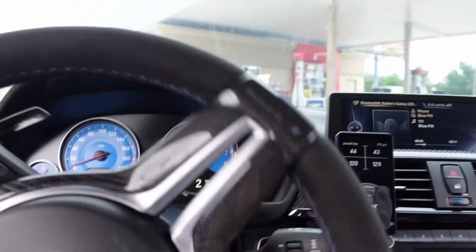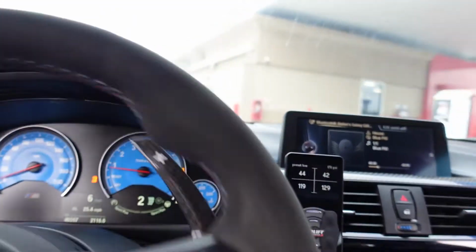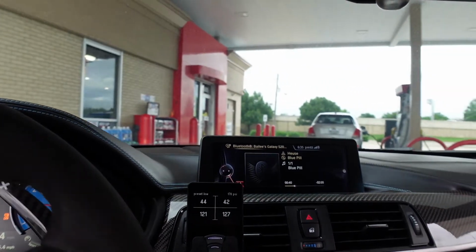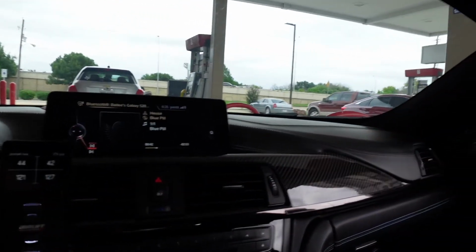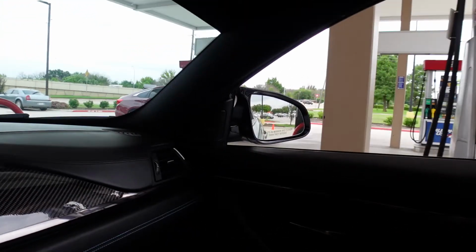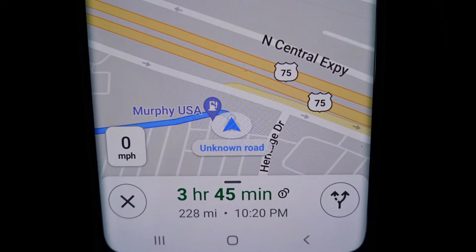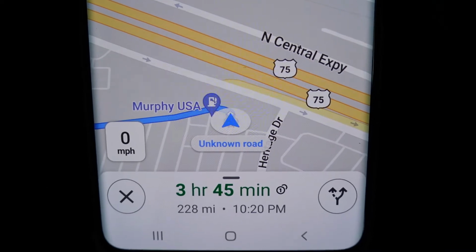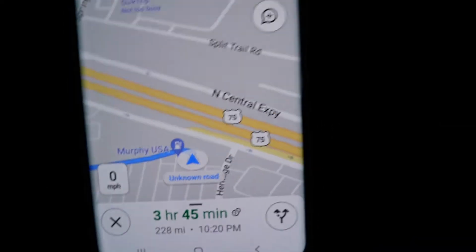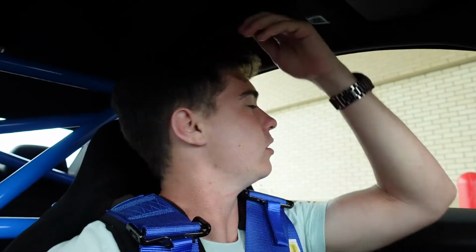We just made it an hour further out of Dallas, and this is our third gas station for some E85. Looks like as of right now, it's going to be another 3 hours and 45 minutes before I'm home, 10:20 p.m., that's not too bad. We did just knock out an hour of it. I guess we just need to get out of traffic so we can do a pull.